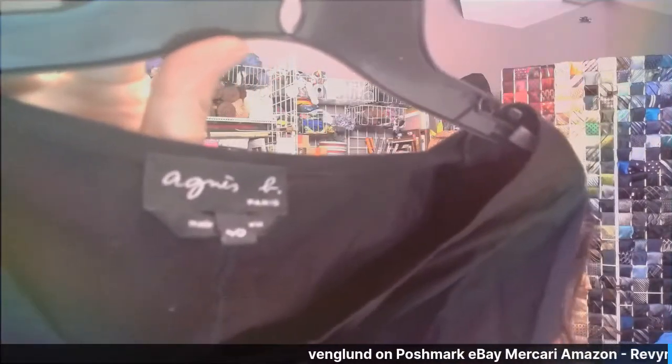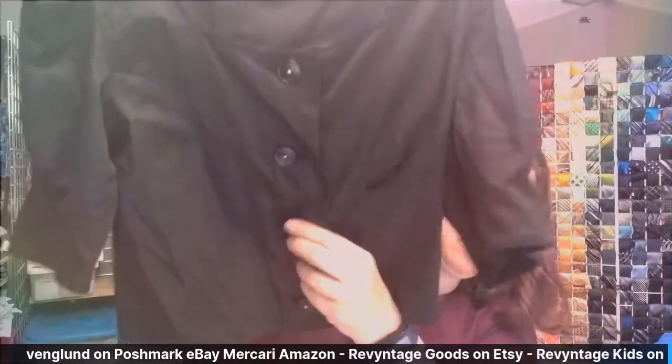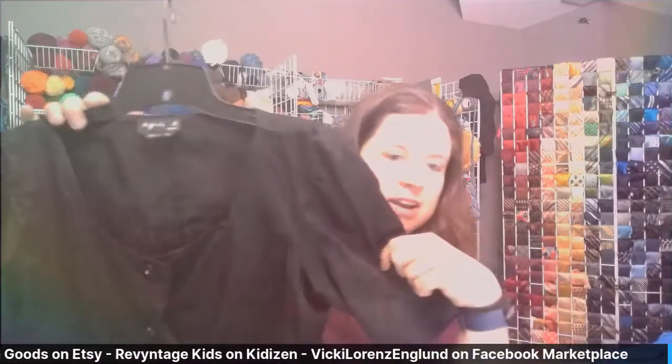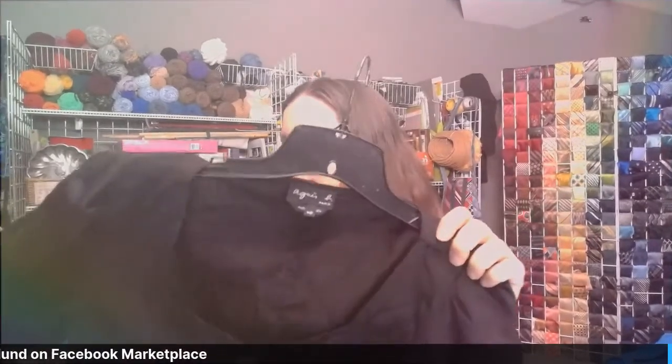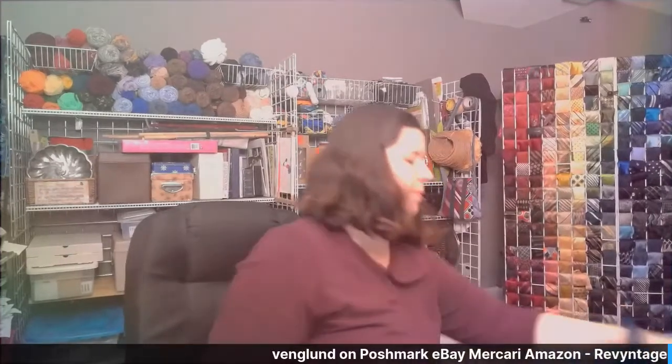This brand is Agnes R, I think is what it says, Agnes R. So I'll have to do a little bit of research, see if I can find that company and see if they typically would have the white thread on their buttons. If not, and if it's worth something, it's an easy enough fix. It just takes time. I'm not really super excited about spending time on garments, but if the retail value of this is greater, then maybe I'll put in the time to do it.